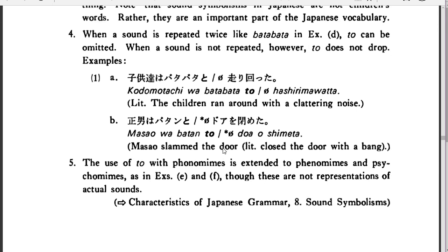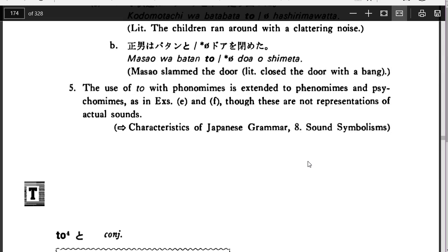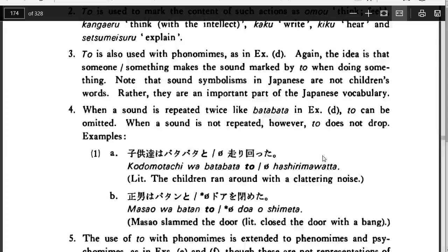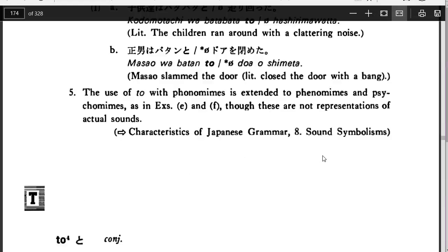When a sound is repeated twice, like bata bata, the to can be omitted. When a sound is not repeated, the to does not drop at all. So, kodomo tachi wa bata bata hashiri mawatta. Doa wa batan to shimeta, with a loud noise or with a bang. Close the door with a bang. Batan. The use of to with phonomimes is extended to phenomimes and psychomimes, as in examples E and F, though they are not representative of actual sounds. This is characteristic sound symbolism, in Japanese grammar 8, sound symbolism. I think that's in the first part of the book, which I don't really cover too much, or at all really. Alright, so that's it for that.